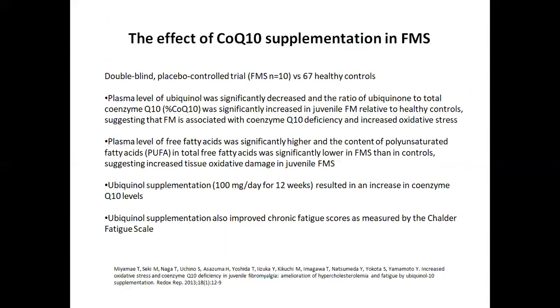Just an example of a small study that was published a few years ago, looking at the effect of CoQ10 supplementation in fibromyalgia syndrome. Relatively small in terms of subjects with fibromyalgia, but it was a double-blinded placebo-controlled trial using ubiquinol rather than ubiquinone.